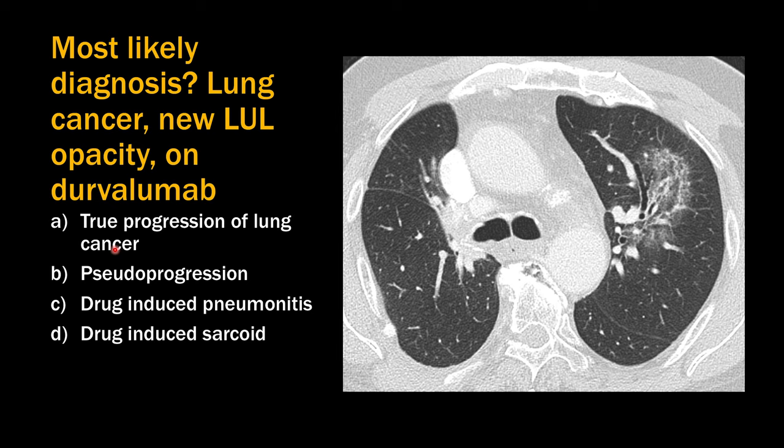True progression of lung cancer. So if this were a metastatic disease, it's not really going to show up as a ground glass consolidative opacity. More likely, it's going to be a solid nodule. So that's not a good answer choice. Pseudoprogression is a phenomenon that occurs in patients with immune checkpoint inhibitors, but the usual presentation of pseudoprogression is a temporary increase in size of lymph nodes or the primary mass. It usually doesn't show up as a separate airspace opacity. Okay, so pseudoprogression is not a good answer choice here.